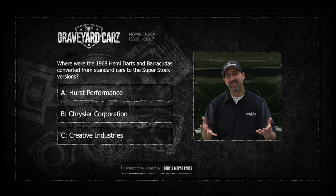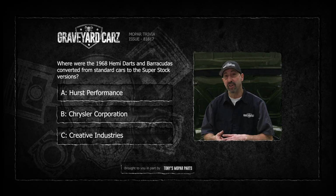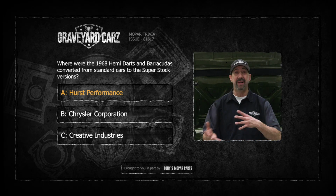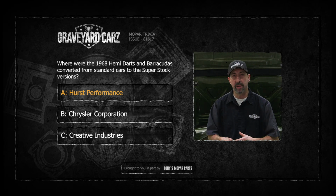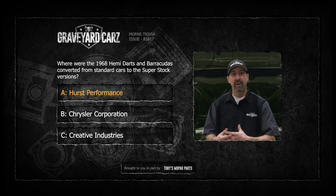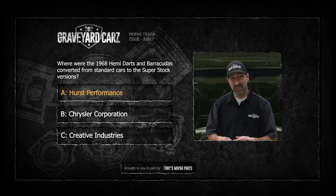So where were the 1968 Hemi Dodge Darts and Plymouth Barracudas converted from normal production cars to superstock models? The answer is Hearst Performance. The modifications for both these cars included an actual reduction in weight, including acid dipping of front bumpers and actual sheet metal. It also included fiberglass fenders, fiberglass hood, plexiglass windows. It also had an A100 van seat. The end result is both these cars could actually run the quarter mile in about 10 seconds. Not bad for something you can get in your local dealership.